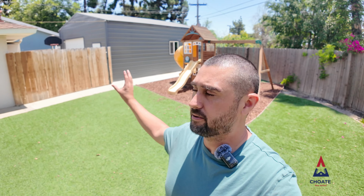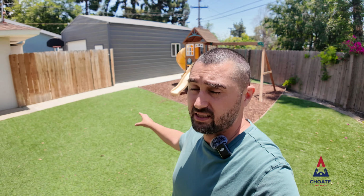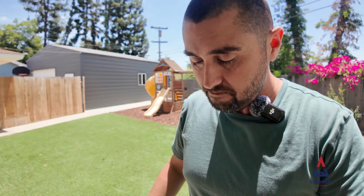And then the cool feature, you don't have any grass here. This is all turf. And then behind me, you can see you have your shed that's enclosed. So it's now like a garage, but you have your tin shed out there. So at least you do have the garage area still. Plus around, and we'll show you once we do the full tour, you have the RV parking on the side.